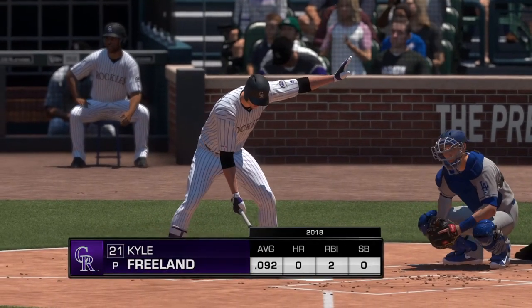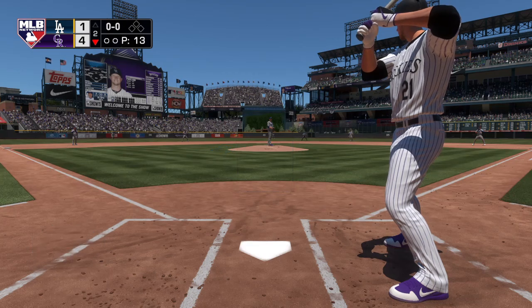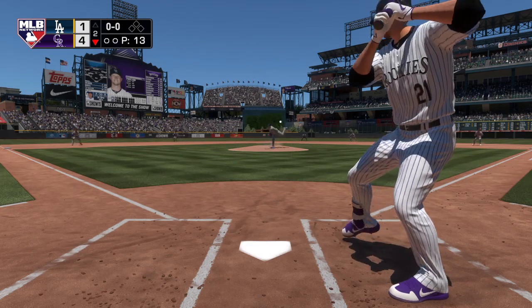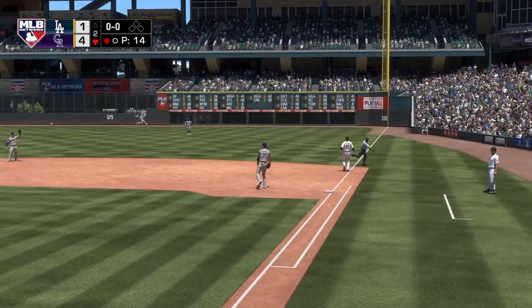Into the box now is the Colorado pitcher, Kyle Freeland. He's set to lead off the home half of the second. One of the keys to securing a win, they want to keep the pressure on and try to build that lead as much as they can moving into the later innings. Now a ground ball to Seager at short. And there's one down now.